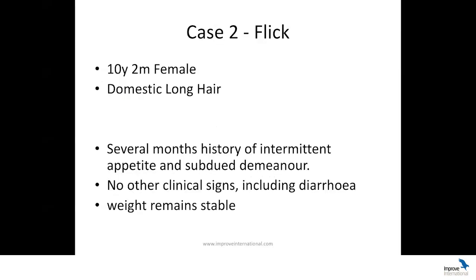So our case 2 is Flick. Flick is a 10-year-old female, entire domestic long hair, and she's got quite a chronic history. So it's several months of intermittent appetite and subdued demeanor. And it's very, very typical for some of our patients. They present with no specific clinical signs. There's no vomiting, no diarrhea. Her weight remains stable, but the owner is voicing those concerns that the cat is just not well. So we often see this in practice.